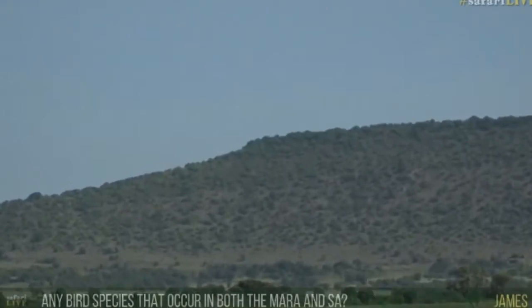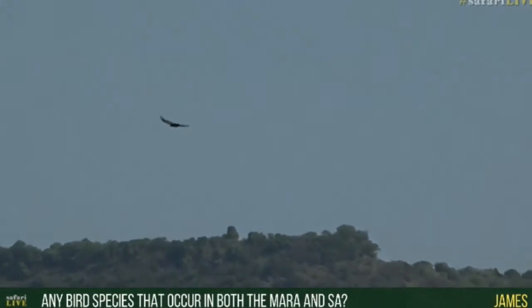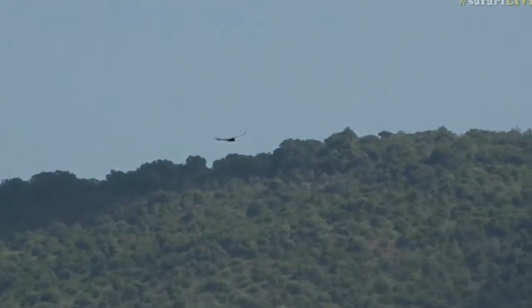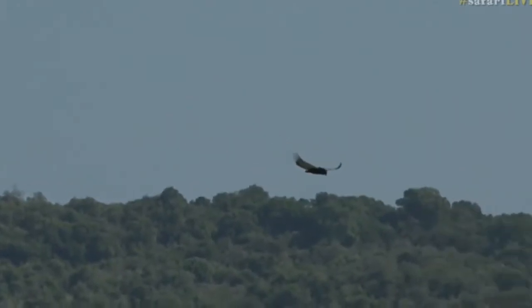James is wondering, are there any bird species that occur both in Kenya and South Africa, but with different coloration? Not that I've seen. Oh, actually, I lie. I'm fibbing. There's a very cool one, which we see a lot around our camp. And I will get it up for you now while Dave is doing a wonderful job following that bateleur.